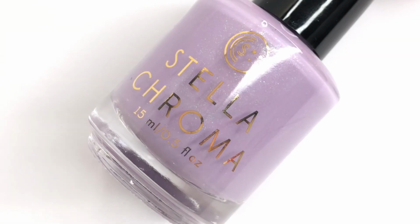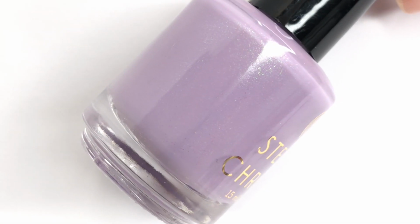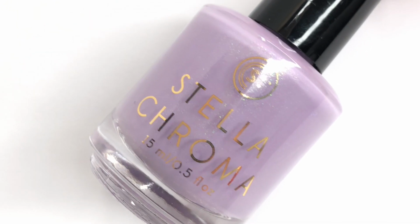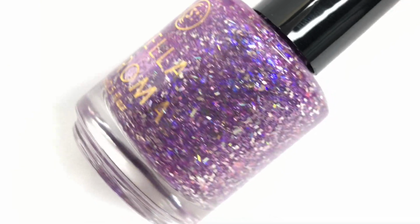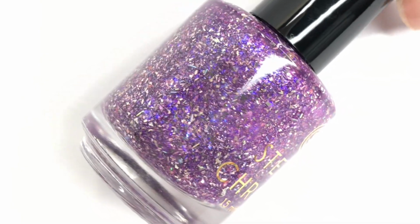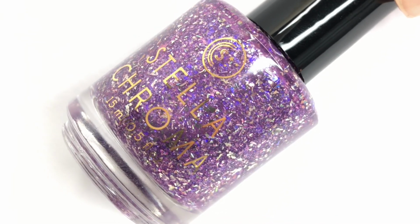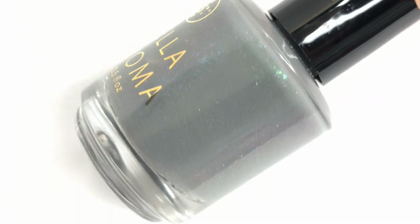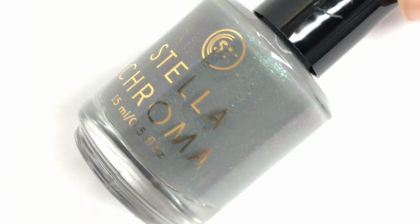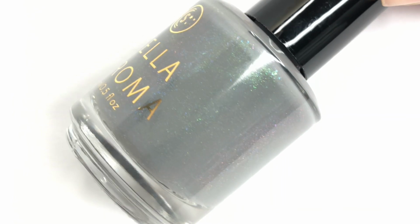Today I have a new collection to show you. Stella Chroma recently sent over their upcoming collection called Words of Dumbledore, which is releasing on February 28th at noon, I believe it is. Yes, noon Eastern time. It's going to be available as a full collection for the first 2 weeks after release, at a discounted price of $65. After that, they will only be $12 each, and you will not be able to purchase them as a group. So hopefully that all made sense.